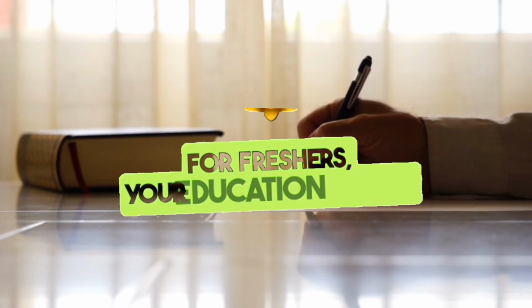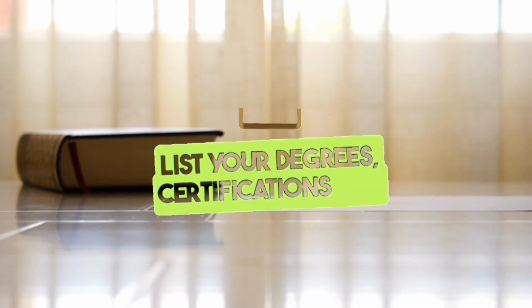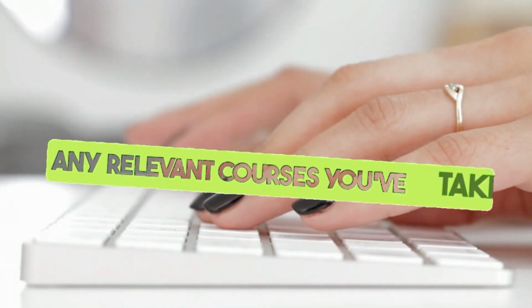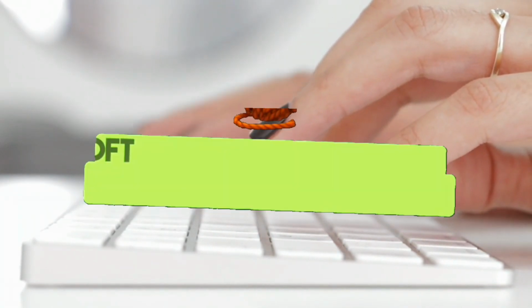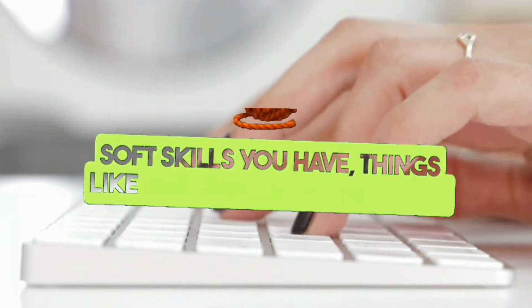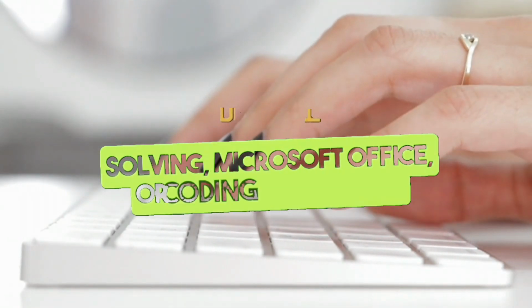For freshers, your education section will play a huge role. List your degrees, certifications, and any relevant courses you've taken. Also, make sure to highlight any technical or soft skills you have. Things like communication, problem solving, Microsoft Office, or coding languages.